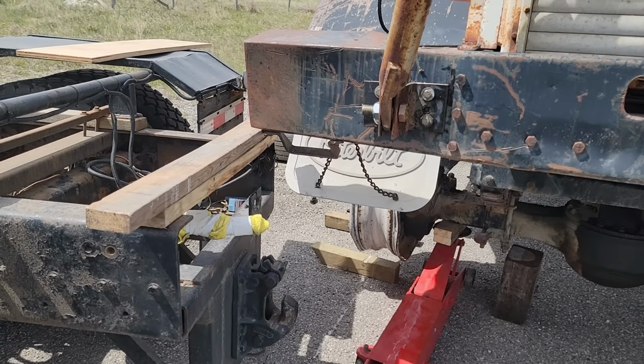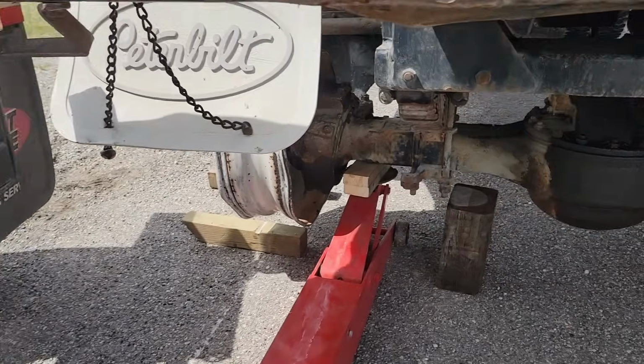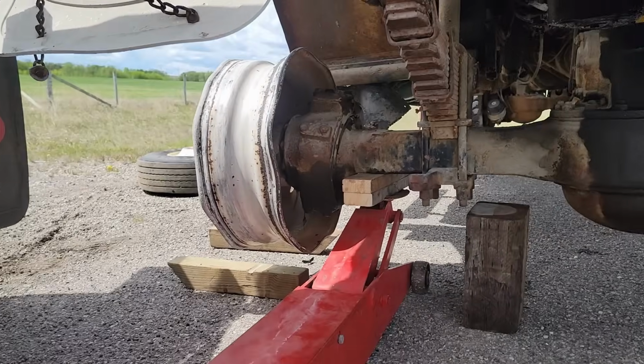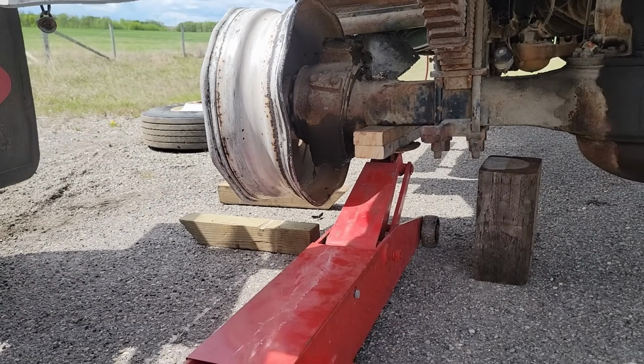but truck's aired up. And now what we're gonna do is we're gonna try and jack it up just enough with help from the truck suspension, because this diff shouldn't have full weight on it now. And we should be able to get it high enough, hopefully, to put that tire on there.